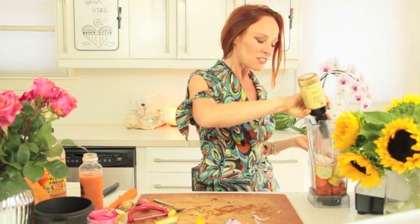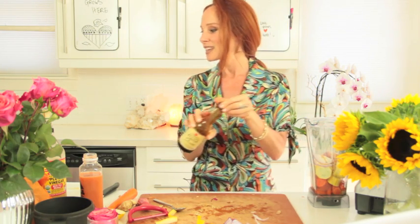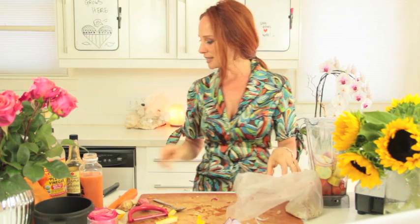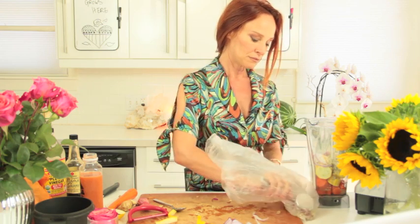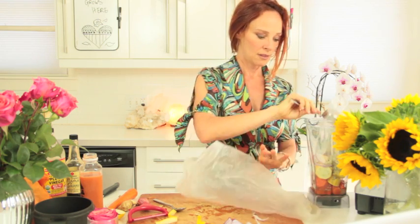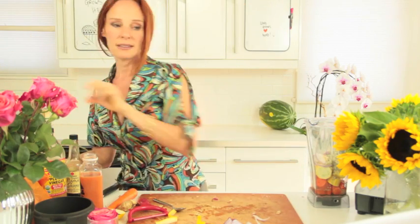So this will add the salt and a kind of a nice flavor. And then I'm going to add some hemp seeds, which I keep in the freezer because hemp seeds are such a tiny little seed. They go rancid very quickly. Okay, that was a little under a half a cup. And I'll blend it and see how it tastes. So we'll go from there.